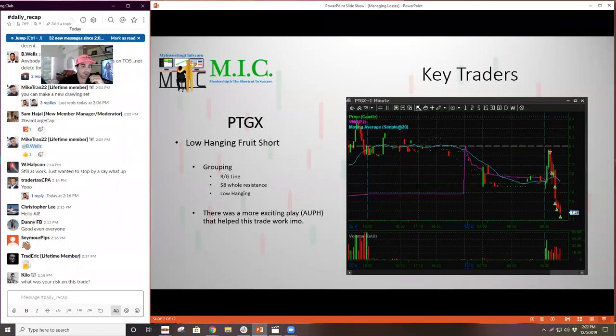So PTGX is today. This was a low-hanging fruit play. I wanted to include this one just because I never, ever partake in low-hanging fruit. It's so rare. And you can tell I got in on the red candle here because I wasn't even ready. I had this on a back radar to short if it popped. I looked over and I saw it popping. I'm like, holy crap, this is it. I need to get in.